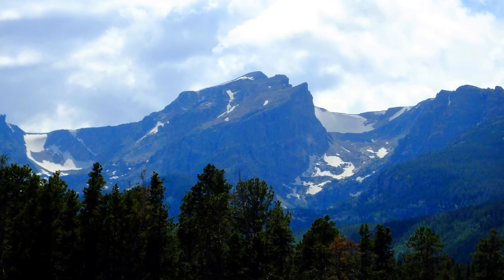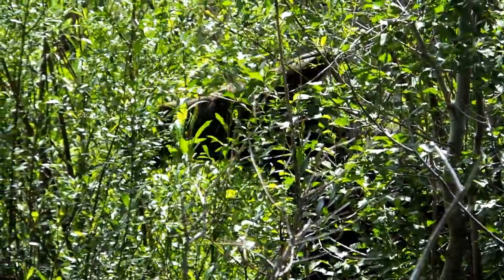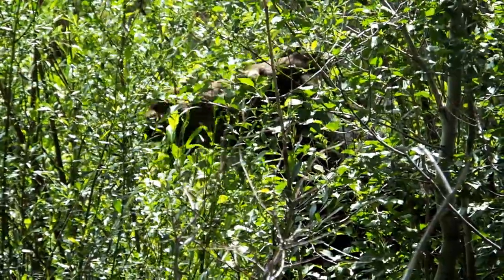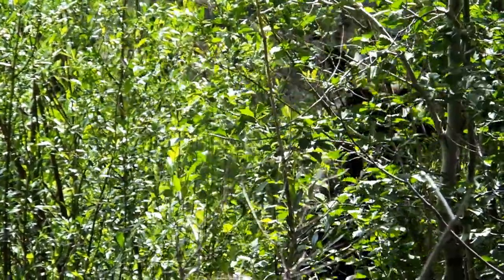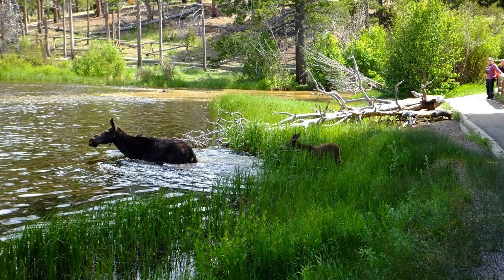Almost as soon as we parked at Sprague Lake, we heard some rustling in the bushes on the other side of a stream. Sorry for the camera shake, but I did some extreme zooming in on all the moose videos. There was a mom and her calf and a couple of other moose at the lake while we were there. Sprague Lake would be a perfect place for a picnic.